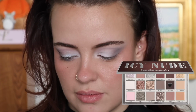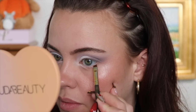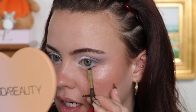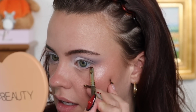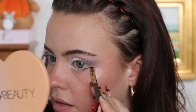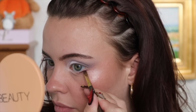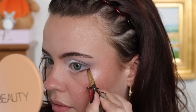Now I'm picking up this really small angled brush. It's a Smith 203 with the shade She's Rich, which is the deepest color of the palette. And I'm taking this on my lower lash line, just right here, leaving a space from my direct outer corner to right here. And I'm actually going to draw a straight line following that angle from the middle of my eye directly outwards, creating kind of an upside down mini wing.